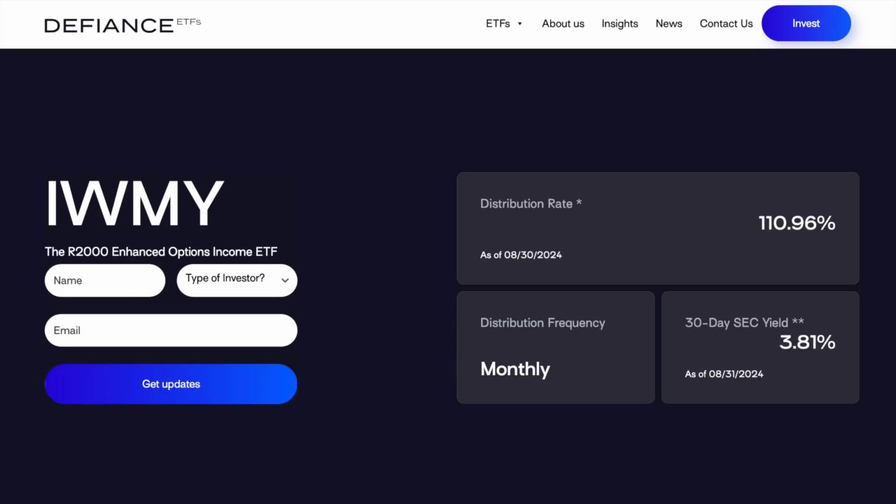In this video, we're going to take a look at IWMY, which is the R2000 Enhanced Options Income ETF. It's a popular income-focused ETF because of that insanely high yield that you can see to the right. As of August 30th, this fund currently advertises a dividend yield of 110.96%. And what's even crazier is that this yield has been growing over time.